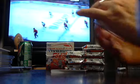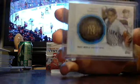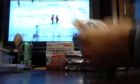Gonna go to the New York Yankees and Yogi Berra. New York Yankees, Yogi Berra. Nice little ring card in there. Yogi Berra. Another base Puig.